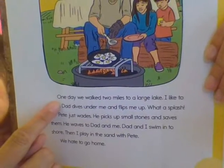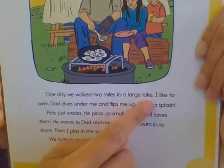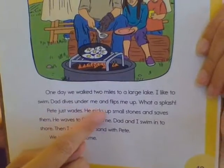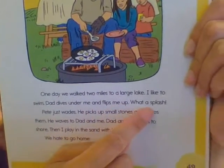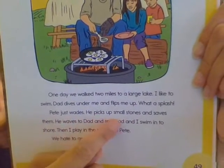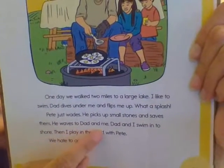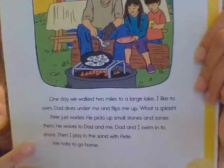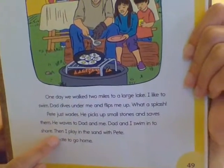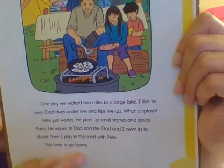Here we go. One day, we walked 2 miles to a large lake. I like to swim. Dad dives under me and flips me up. What a splash! Pete just wades. He picks up small stones and saves them. He waves to Dad and me. Dad and I swim into shore. Then I play in the sand with Pete. We hate to go home.